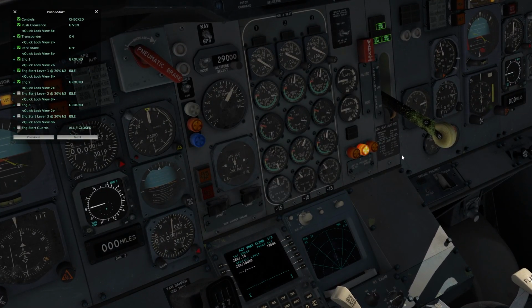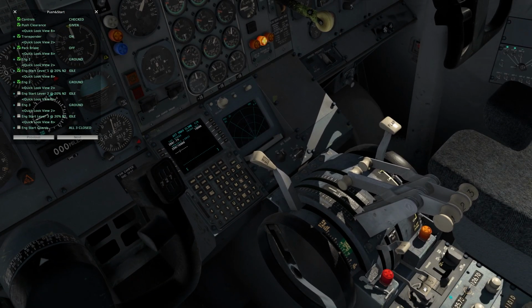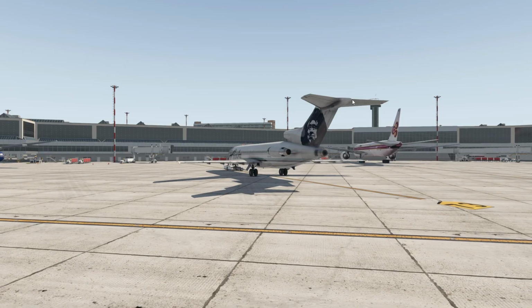And 2. %, in goes the fuel. And just monitor. A quick peek outside, why not?